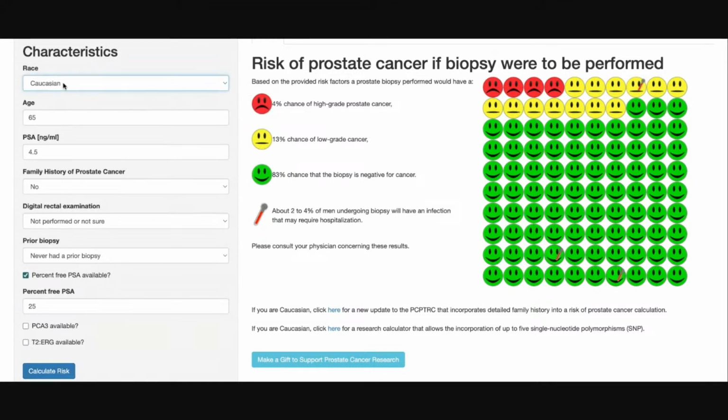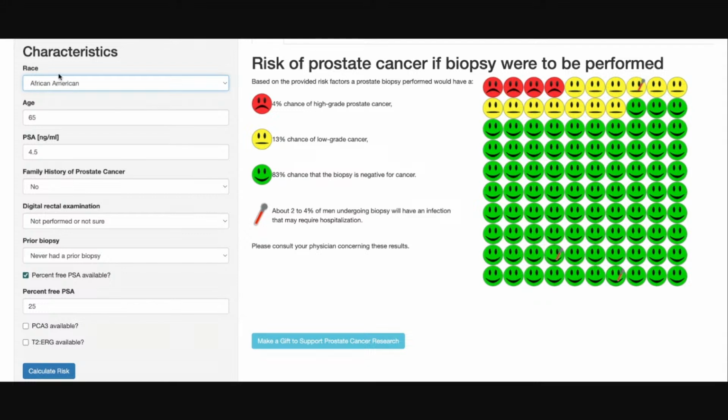So let's say instead of being a white person, now you're African American. We'll leave everything else the same. Let's calculate the risk. So we know it just changed, right? The risk for high-grade prostate cancer is much higher. Now it's up to 10%, 14% for low-grade cancer, 76% chance it'll be okay.